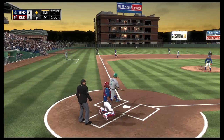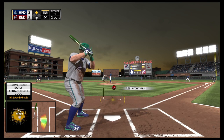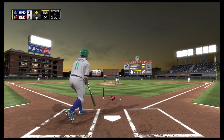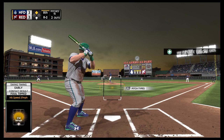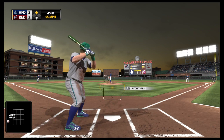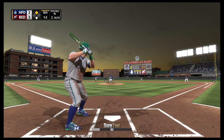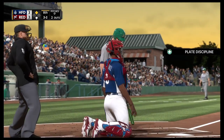Here it comes. Hot shot down the line. The 0-1. Swing and a little tapper. Foul ball, strike two. That fastball straightens him up a bit. 1-2 now. A ball and 2 strikes. Here it is. Lays off the 1-2 changeup, and he's worked it back to 2-2.